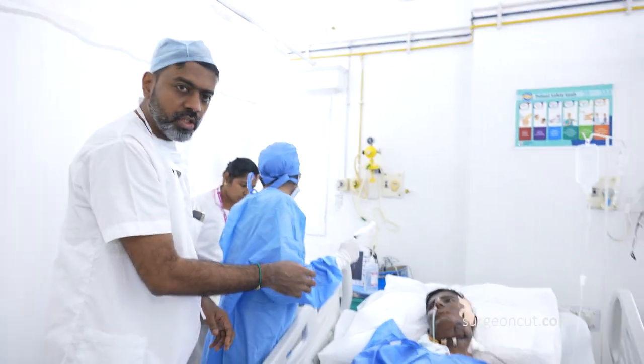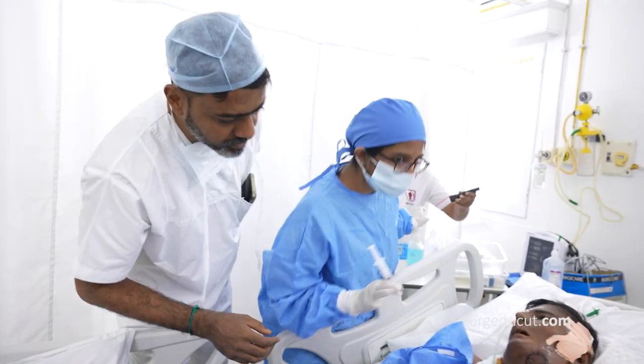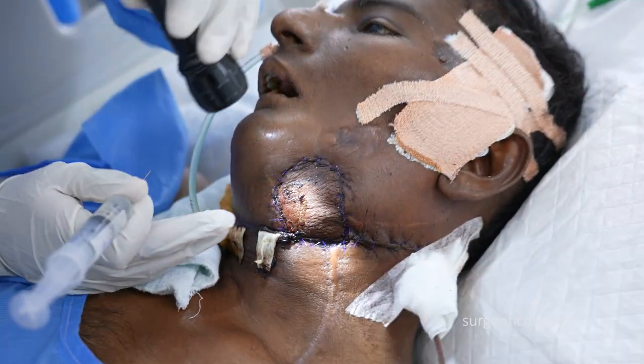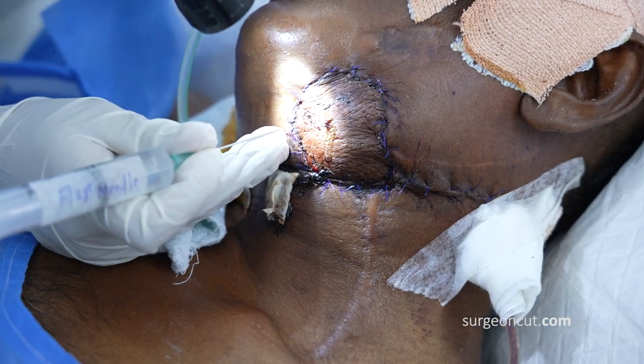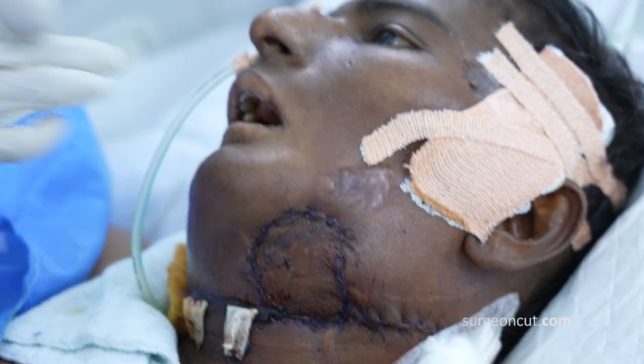And now you can see the doctor just checking the viability of the flap. And you can see that there's a small drop of blood coming there. Yeah, that's it. That's okay. Leave it. That's fine.